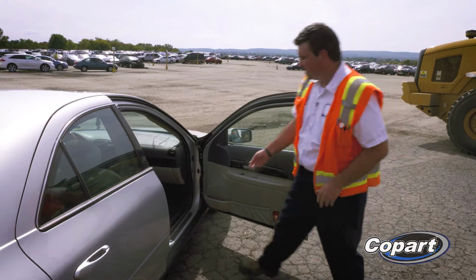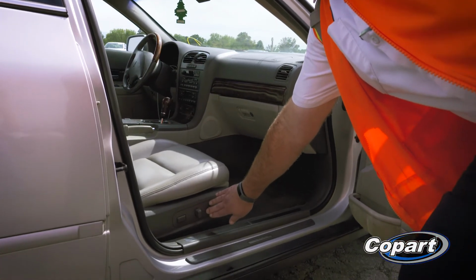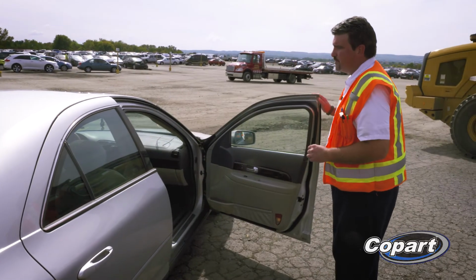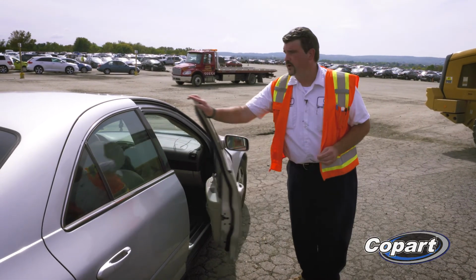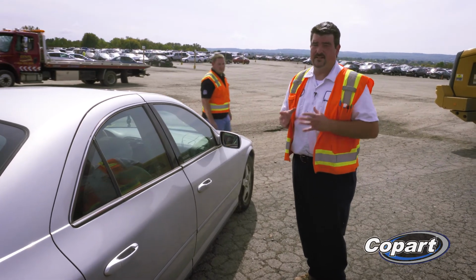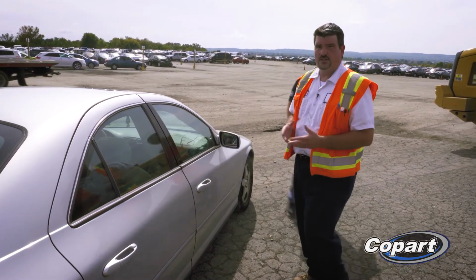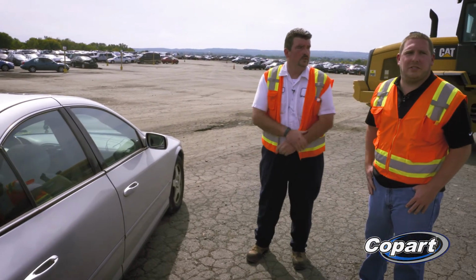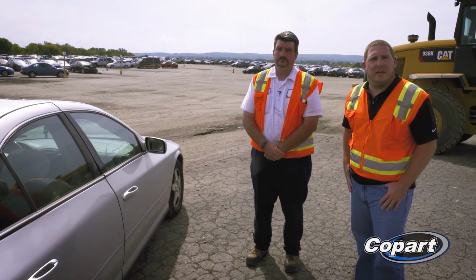This vehicle also has power seats. That's something that you would want to check, and make sure that the seatbelts work. Also keep in mind, any vehicle that you do purchase from a Copart auction, you would want to have looked at by your own mechanic and inspected in the state that you're in, just to ensure your own safety. We do provide third-party inspection services for anybody who can't make it to the yard.